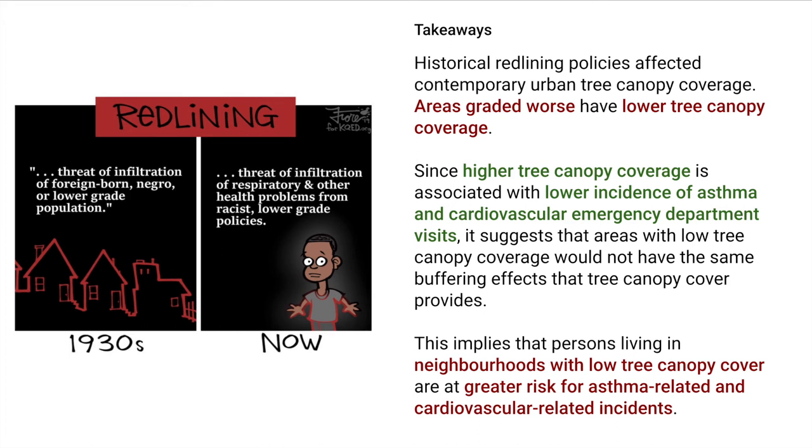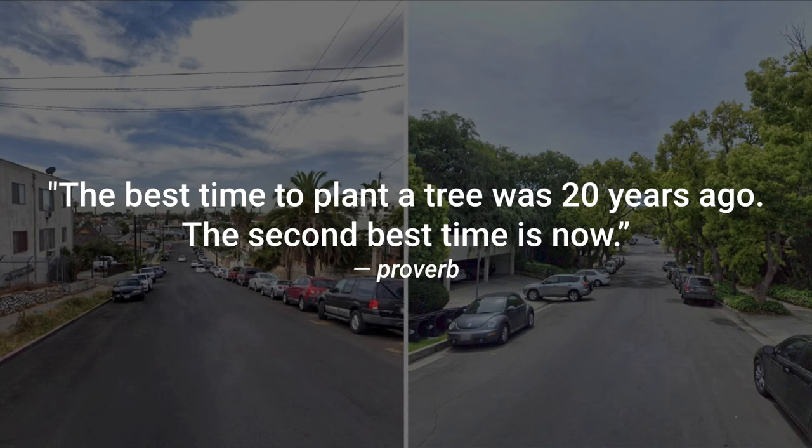To summarize, since higher tree canopy coverage is associated with lower incidence of asthma and cardiovascular emergency department visits, it suggests that areas with low tree canopy coverage would not enjoy the same protective effects. This implies that persons living in neighborhoods with low tree canopy cover are at greater risk for asthma and cardiovascular-related incidents. As the effects of climate change intensify, it becomes increasingly imperative to address environmental injustice now.